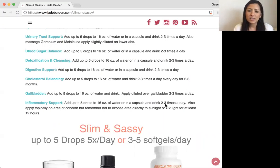So you can take it the same way you take the other oils, up to 5 drops in 16 ounces of water. But do this for about 2 to 3 months. Don't just start it and then stop it and be inconsistent. Do it consistently. In fact, I had a lady, she was just borderline with her cholesterol.